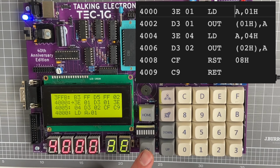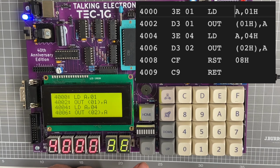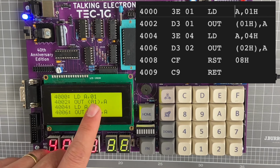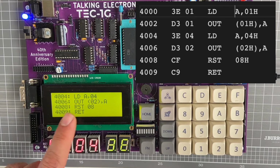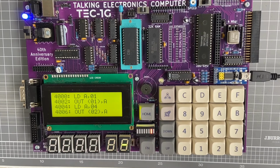And I have a special key here called the function key. By holding the function key down and another key, it'll give you some special functionalities. So function D will give you the disassembler output. And I can see here what I've typed in: load register A 01, out 01, 04, and out 02. And I can use the plus key to scroll down: restart 08, return, perfect. Home, reset, go. And the segment's lit up.